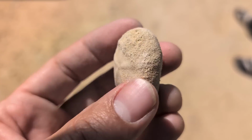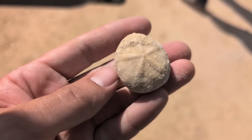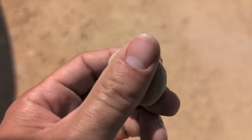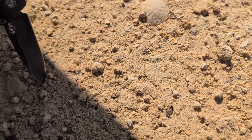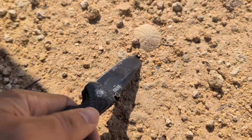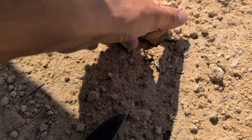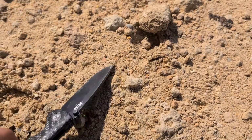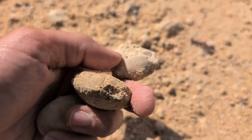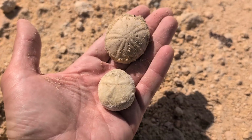I keep prematurely picking these up because I'm excited, but that's my favorite I found so far. Well, no, this one right here. I was showing off the one I picked up earlier, and then I looked down and saw this one right next to where we parked. Also very nice. And there's a broken one right there, I believe. Yeah, broken one. But those two are very nice.